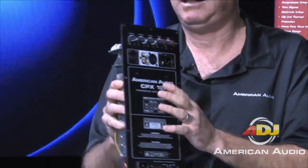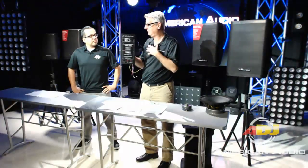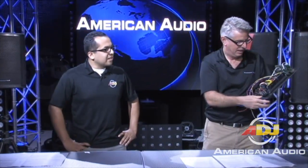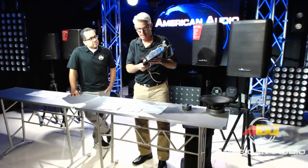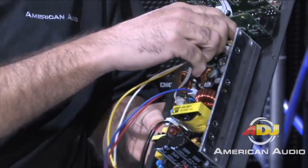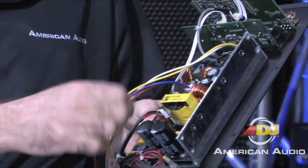That's really cool. There are different classes of amplifiers, class A, B, different ones. This is a class D amplifier, and here's the back of it. That looks very cool. Yeah, a couple of things we did, again, to make it a more professional speaker and a better ownership experience, is all the wire harnesses on here you can take right off.